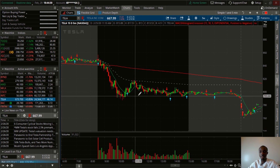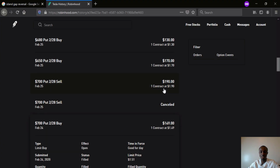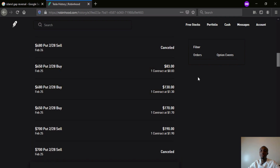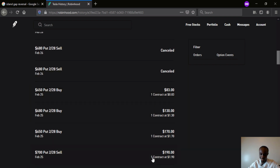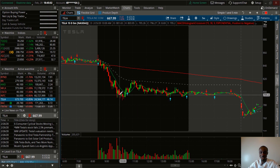And then I waited until the end of the day to get back in into a slightly cheaper option, okay. So I used that same money to get back in for $170, and then at the close again I doubled it, okay. I added more money to it, so this total right here is 300, okay. And then I added another one again at the close.